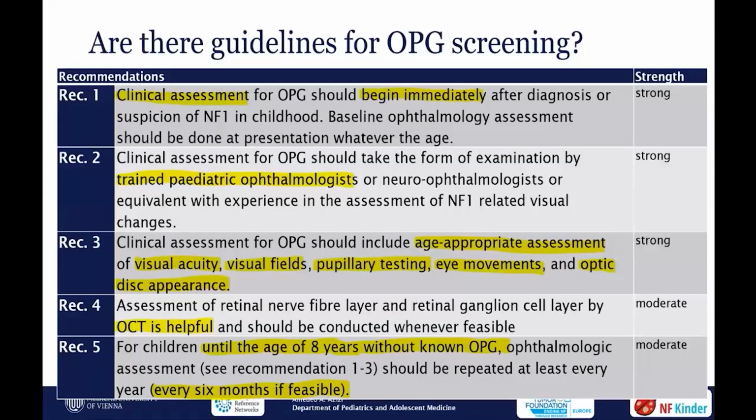Recommendation 1 is that clinical assessment for OPG should begin immediately after diagnosis. It should be done by trained pediatric ophthalmologists and should include age-appropriate visual assessment, if possible visual fields, pupillary testing, eye movements, and optic disc appearance, meaning optic atrophy. OCT might be helpful in the future.